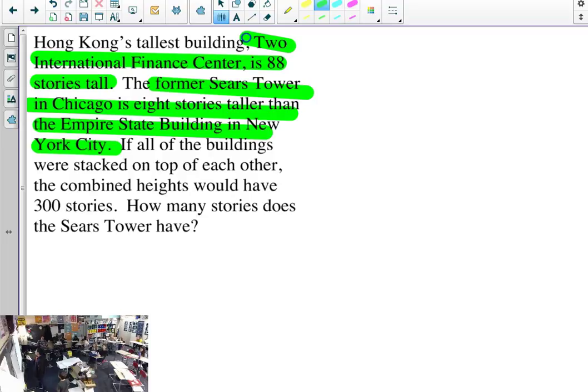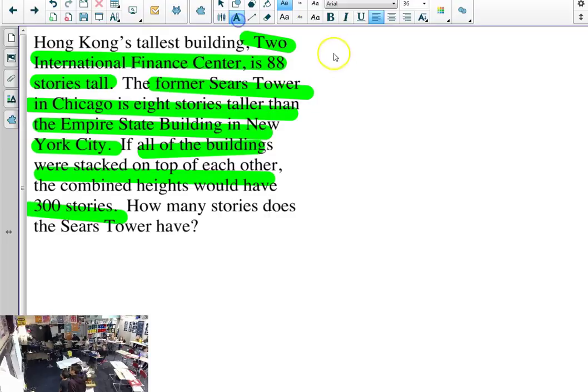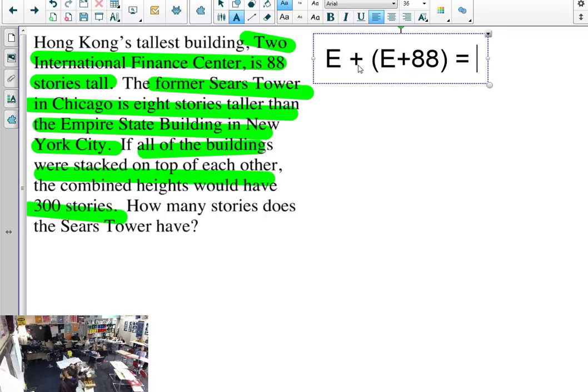So the first thing that was different, what did you guys use for your variable? They used E, for Empire State Building. Can you explain what you guys did? So then we made an equation which was E plus 88 plus 8 equals 300. You said E plus 88, not in parentheses, and then plus 8. Oh, plus 8 here. Sorry, I misheard you.